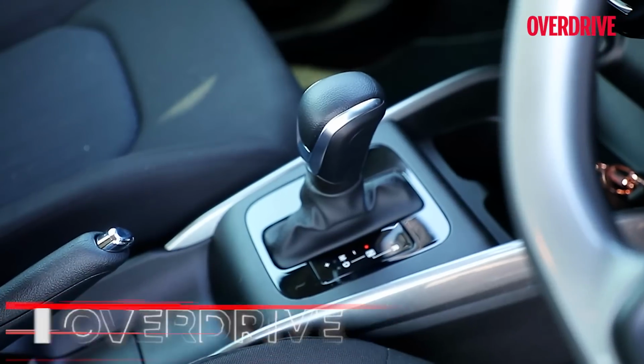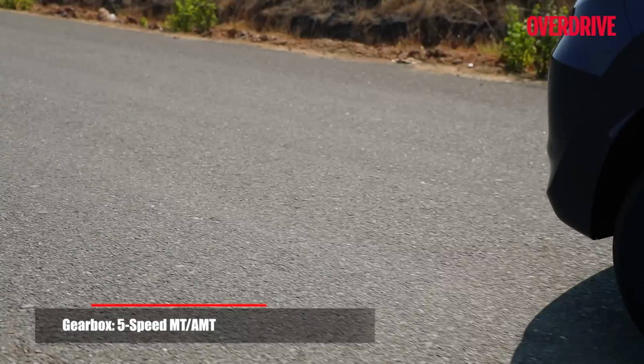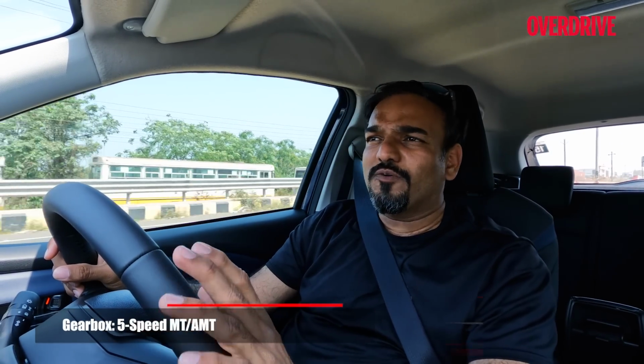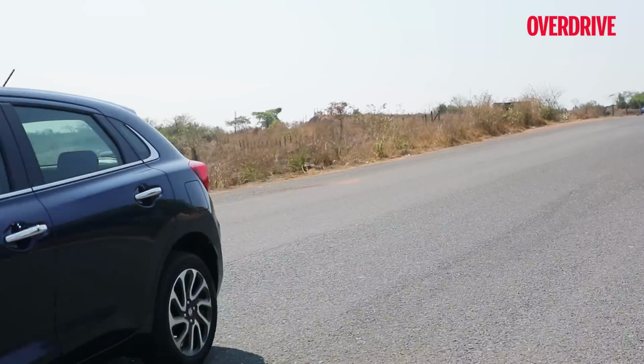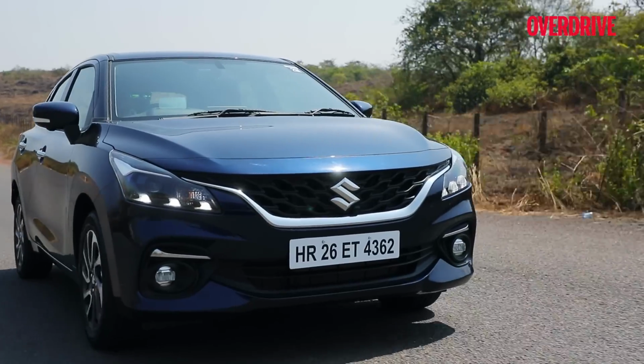Similarly, for the automatic, they have now ditched the CVT, that beautiful refined CVT. They've ditched that for the AGS. Now, in the past, Maruti Suzuki has often told us that they had kept the CVTs for the more premium cars, this being one of the Nexa flagships. It was always there for the Baleno. And the lower end vehicles, the vehicles that are sold in the Maruti Suzuki arena, those would be the ones that would be using AGS exclusively or the AMT exclusively.